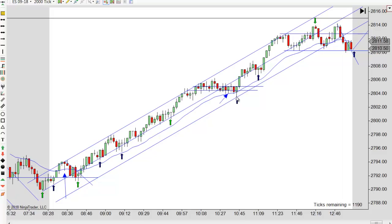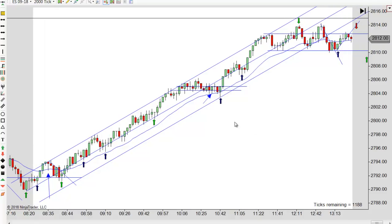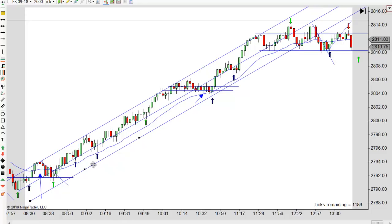It does make a new low there. First entry, second entry. There's your failed second entry short, and another nice little bullish bar. That one takes off. And you would have got a runner on either one of these. By this time, everybody knows, hey, the trend's strong here. Something's going on. The trend's really strong.